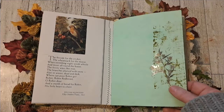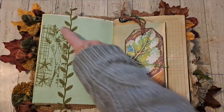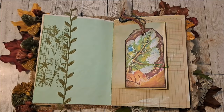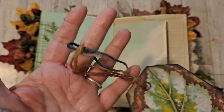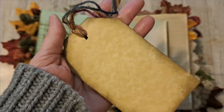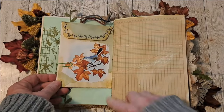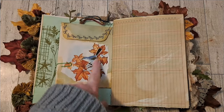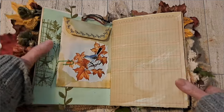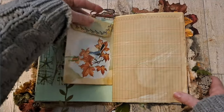And then I added this sticker. And then, yeah, stamped here. And then I added this trim. Then here we have a tag with some fibers backed with some paper. This is a coffee dyed envelope that I have a piece, a bird, from a book. And then I have some sewing here.